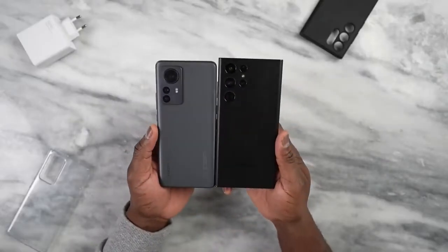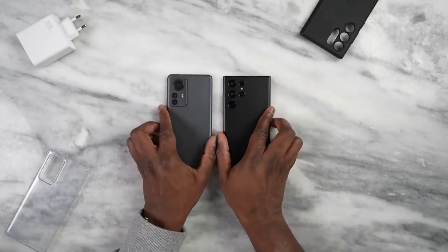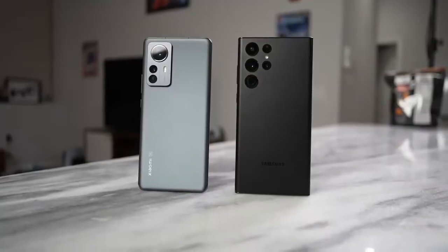We do know that they all have new camera systems on these devices. The Galaxy S22 Ultra has the quad camera setup. You've got the periscopic zoom, telephoto, and then Xiaomi has the triple 50 camera array right here. And you know what, before we even get into any of those details, let us take a look at some of the imagery from the cameras, because there's more than meets the eye than just megapixels, 108 versus 50 megapixels, periscopic versus not periscopic. So let's take a closer look.